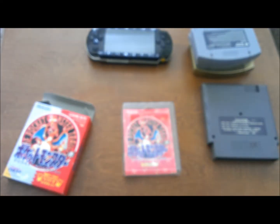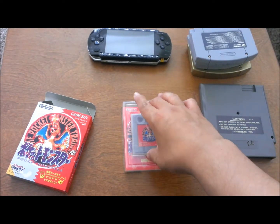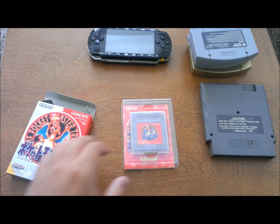I found this on eBay, actually. I think I paid like $12 for it with shipping. I think it was like $2 shipping. I'm not sure how much they're going for, whether they're going for a decent amount or not. Decent, I mean, like $30 range. But I was happy to find it.